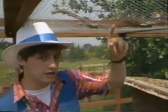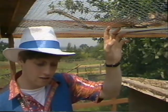This is where the fox sat last night. And he watched the hens and the cockerel thinking about his dinner. But because the cage is so strong, he couldn't get in. And the hens and the cockerel were safe and sound.